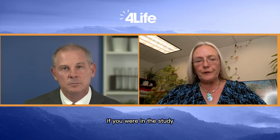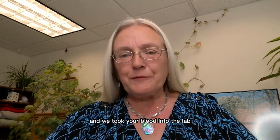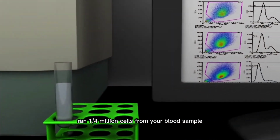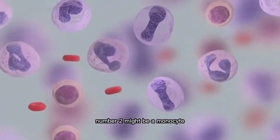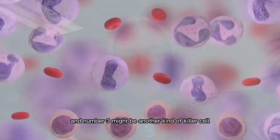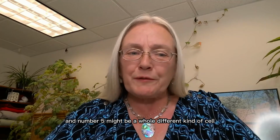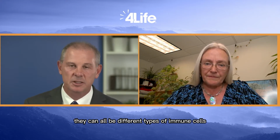Yes. So, for example, if you were in the study and we took a blood sample from you 1 hour after you consumed transfer factor Trifactor, and we took your blood into the lab and we ran 250,000 cells from your blood sample by the laser, then cell number 1 might be a killer cell, a natural killer cell. Number 2 might be a monocyte. And number 3 might be another kind of killer cell, and number 4 might be a stem cell, and number 5 might be a whole different kind of cell. So that instrumentation can look at millions and millions of cells, and they can all be different types of immune cells.